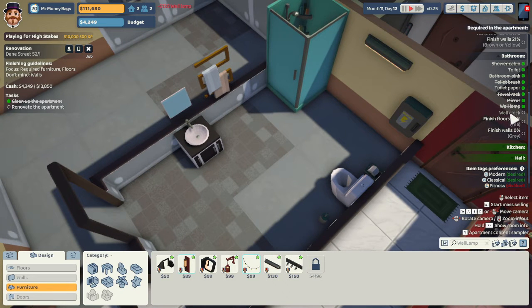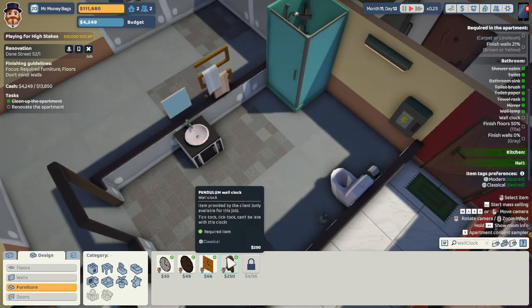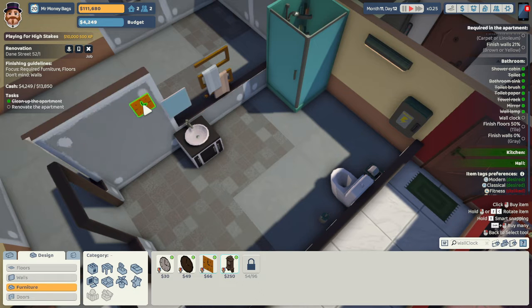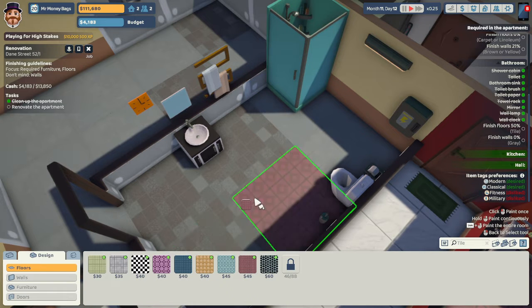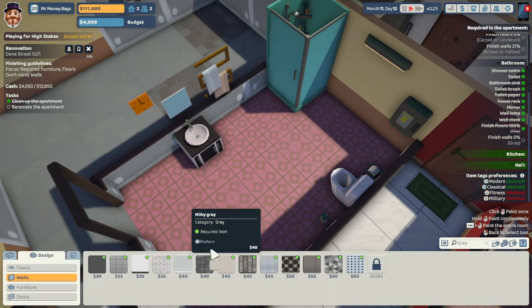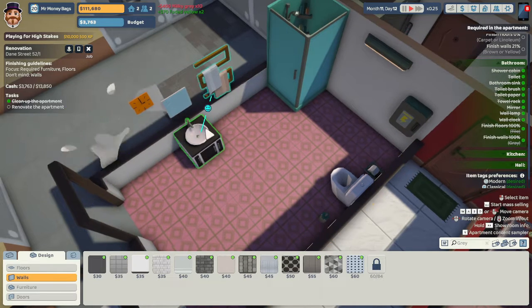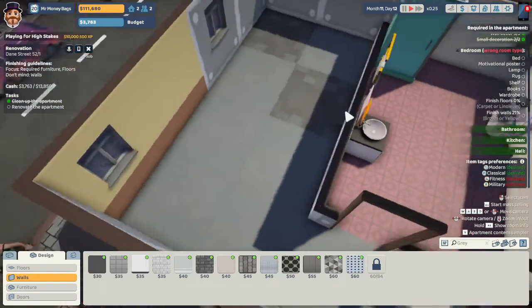Wall clock. Was there any preferred furniture? No, there's not. Alright. Yeah, still better off going with that. I don't want to spend that much on the walls, though. Sure. Alright. Now we just have the bedroom left. Not bad.